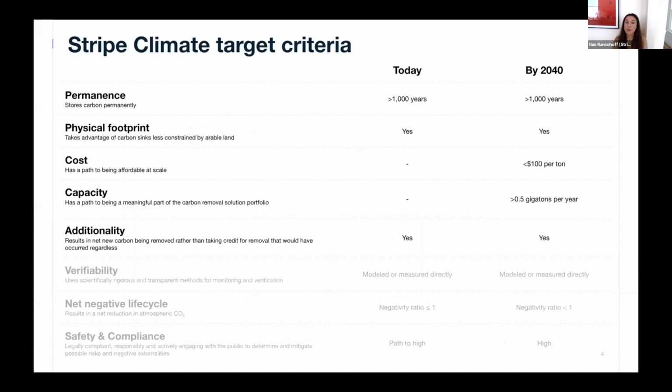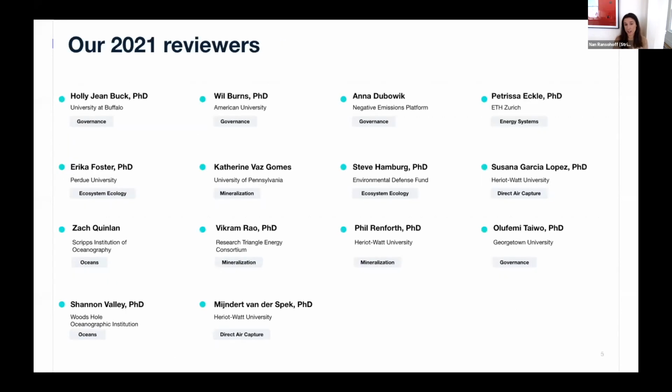More tactically, we have tried to characterize that gap and what we're looking for in our carbon removal target criteria. There's a couple of things to call out here. One, we're looking for permanent solutions that, 2, don't compete with other uses of arable land and have a path to low cost, high volume carbon removal, even if they are expensive today. To evaluate these projects, we work with an incredible set of experts across disciplines, 6 of whom you are going to hear from later today.